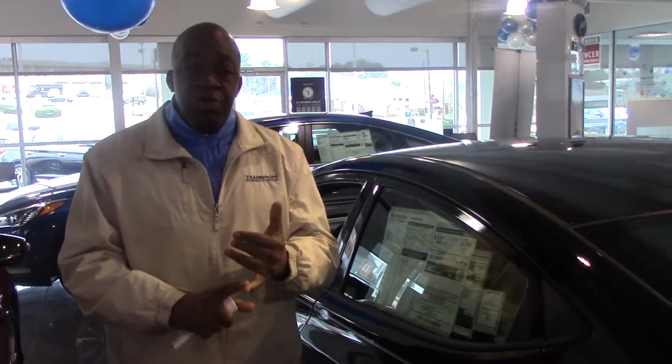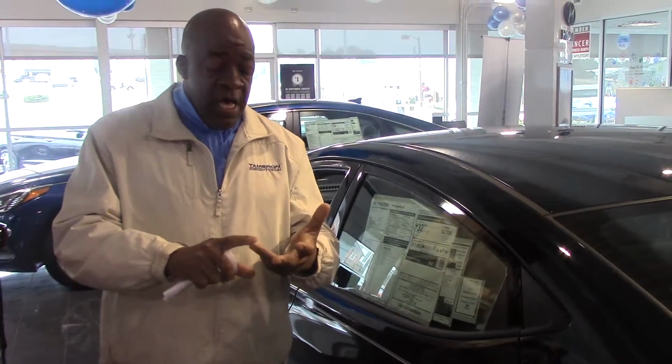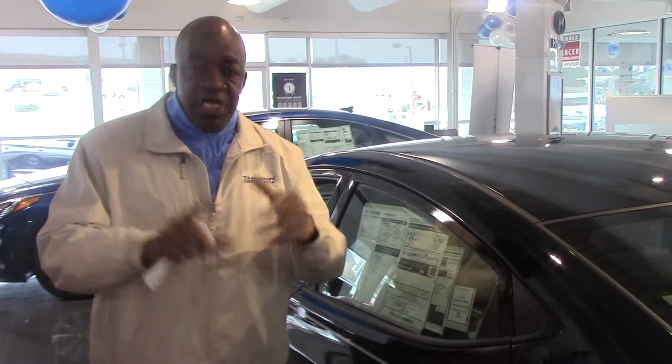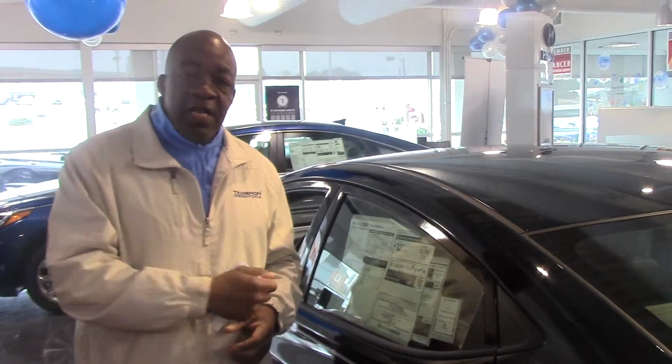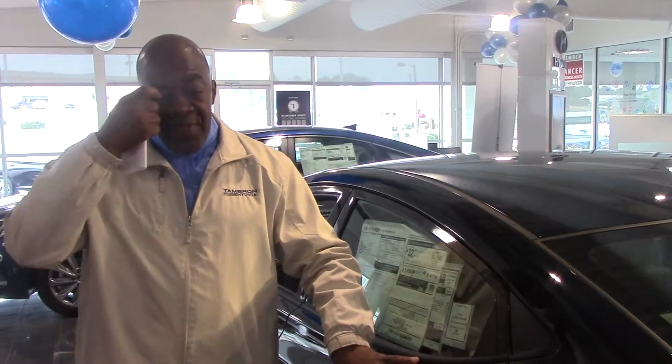That's right, I got a 10-year, 100,000-mile powertrain warranty, a 5-year, 60,000-mile new vehicle warranty, 5-year limited roadside assistance, and a 7-year anti-perforation warranty. But just for you, we're going to double the powertrain. That's right, the powertrain warranty is going to be 20-year, 200,000 miles. Take this vehicle anywhere in the continental United States and have it serviced. You can do that, and it's going to work.